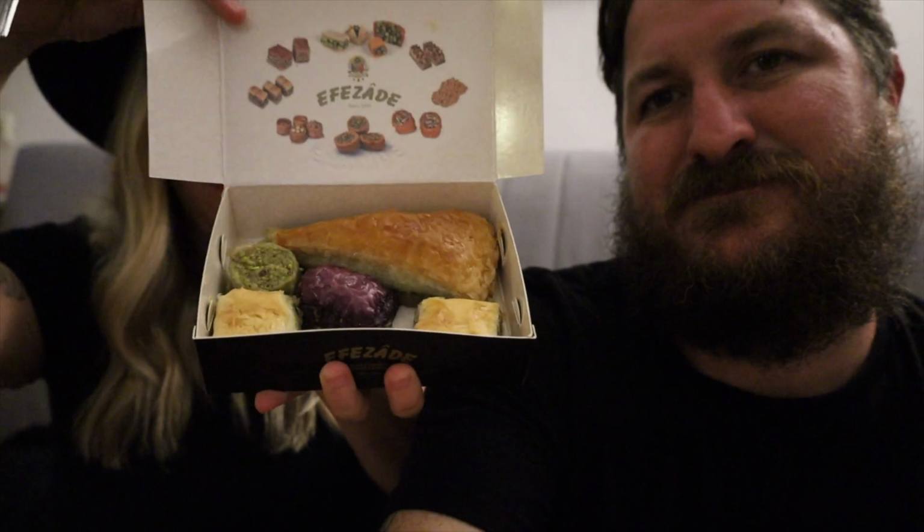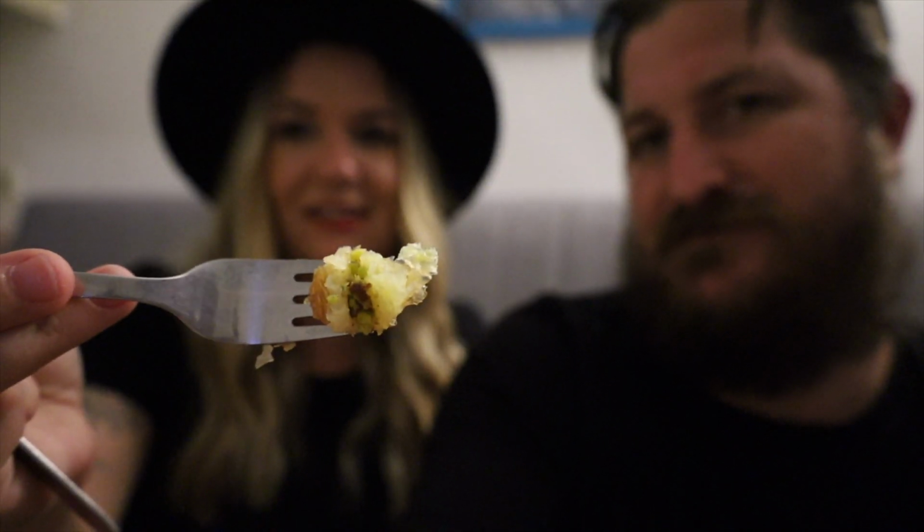But we did get one last tasty treat to try. We got some baklava. Oh my gosh, it looks so good. I think it's like phyllo dough, honey, pistachios. We got a couple different flavors, but we're gonna try the traditional one because we haven't had any yet. Looks good. Can you see it? Oh yeah. You wanna try it? It's sweet. Like really sweet, loaded with honey. The dough's like really flaky, and then it's crunchy with the pistachios.